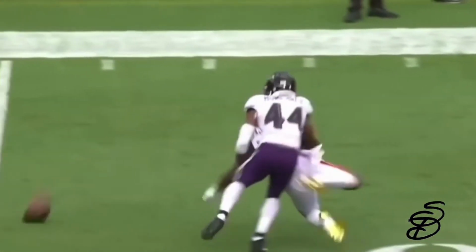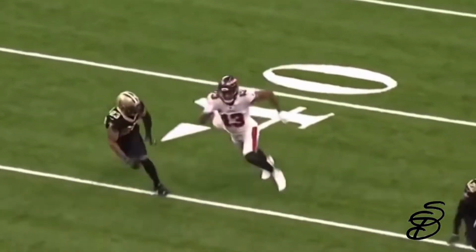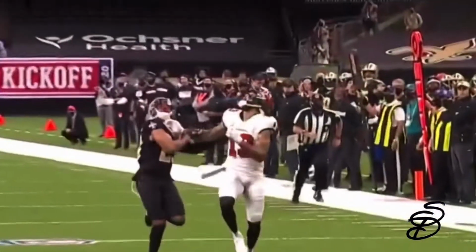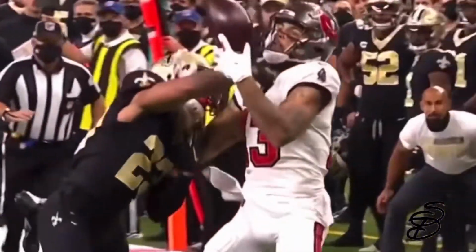And it's an incomplete pass. Second rep, right here by Mike Evans, same thing. Against an all-pro cornerback, you're just coming, trying to get together and come to balance and hop and just run off the line. It's not going to work against these guys.